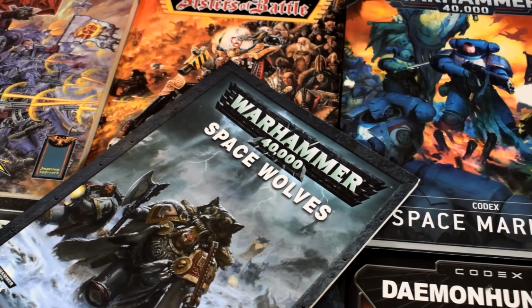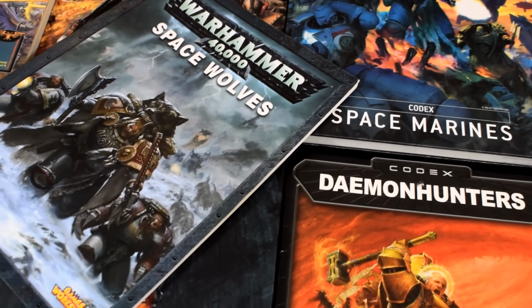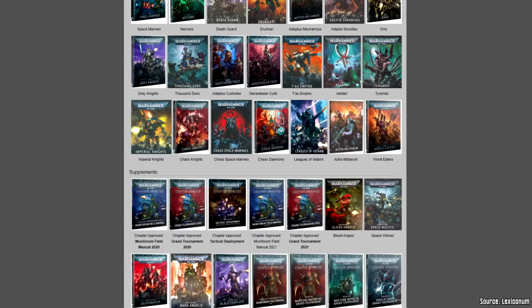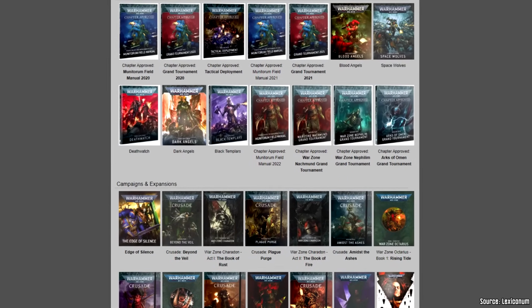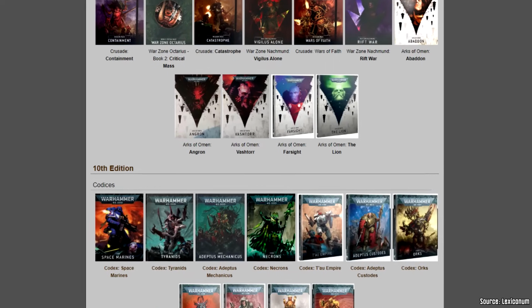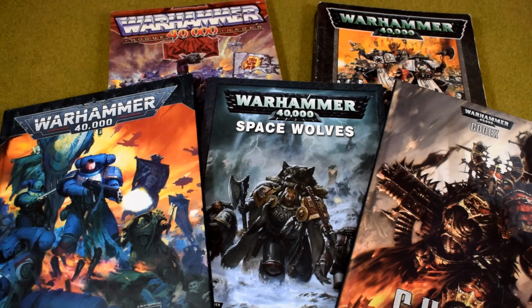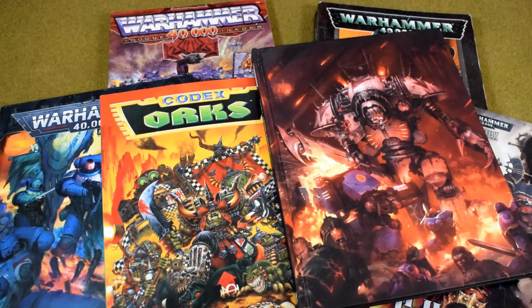Now we know that this was nearly all Imperial or Imperial adjacent, and in specific there's a whole lot of Space Marines in there. But in our defence, Space Marines get like a dozen books each edition now, meaning that just over half of all 40k rulebooks have a Space Marine on the cover. That's not an exaggeration, we checked. So 5 out of 10 is about what you'd expect. Oh wait, they're also on these two as well, so it's actually 7.